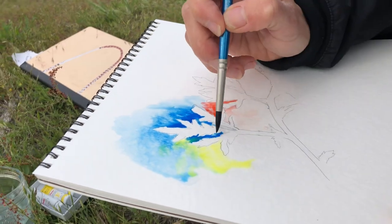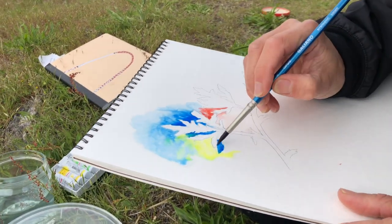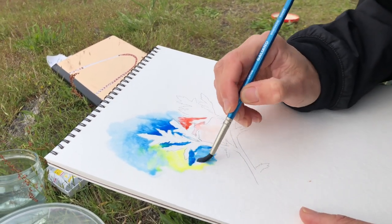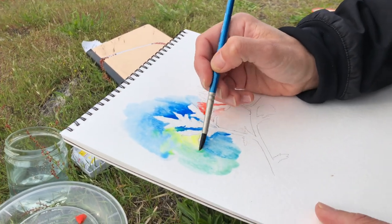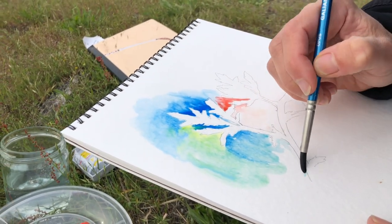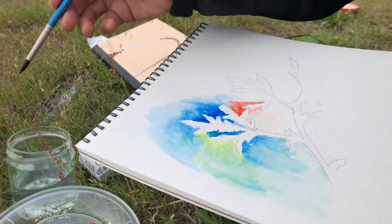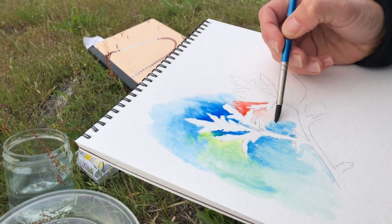And if you really want to, you could start to think about how those colors express something of the plant or of that site that you're at or of that moment in time. If I want, I can try mixing them on the paper. And this is really wonderful paper, and it gives you the opportunity to just really play with color and to play with water and see what happens on the page.